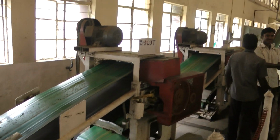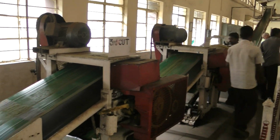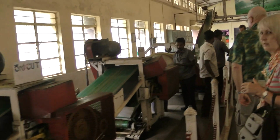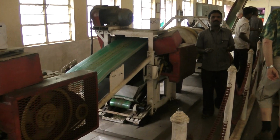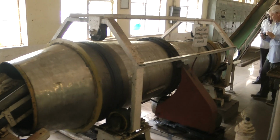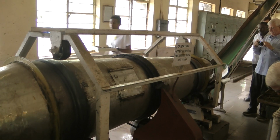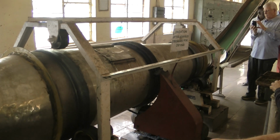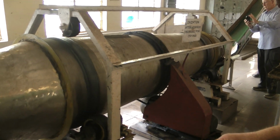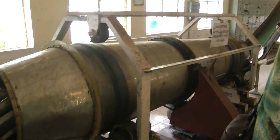It goes through 4 of these, getting finer and finer and finer. Eventually into this thing, this rotating drum. In there drying, and of course it's oxidized, it comes out brown colour.